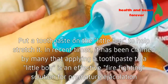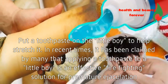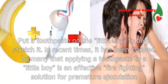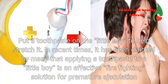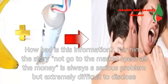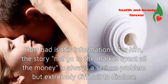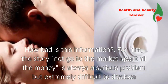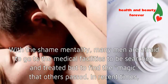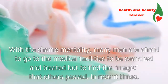Put toothpaste on the little boy to help stretch it. In recent times, it has been claimed by many that applying toothpaste to the little boy is an effective solution for premature ejaculation. How true is this information? For men, this story is always a serious problem, but extremely difficult to disclose. With a mentality of shame, many men are afraid to go to medical facilities to be examined and treated, but look for magic tricks that others pass on.